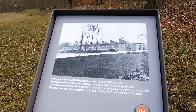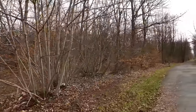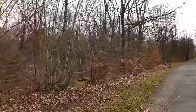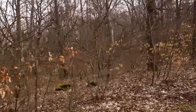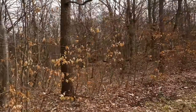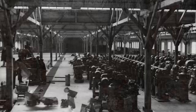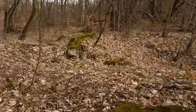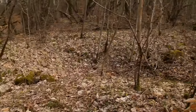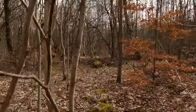Now, I mentioned the armaments factory just a minute ago, and on that sign we can see a picture of what would have been right here in this spot. The armaments factory started construction in late 1942 and finished around March of 1943. There were 13 different production halls where workers constructed gun parts, assembled rifles, produced artillery components and constructed mechanics for rockets. So you would have had the inmate population being mobilized to build weapons for their enemies. About 3,000 inmates worked here, a lot of Russians, French and Poles.